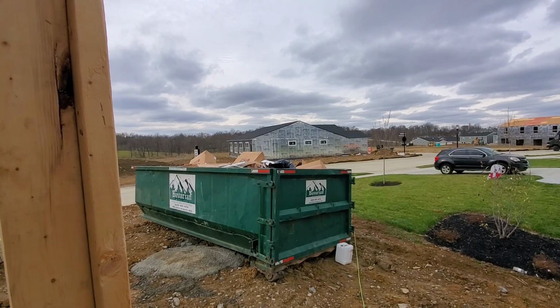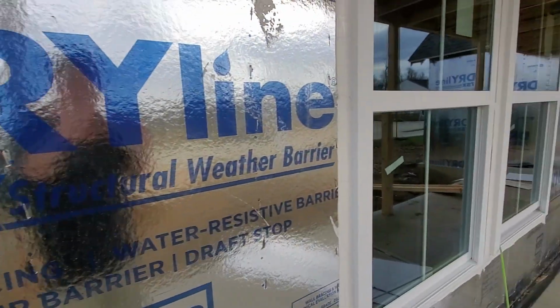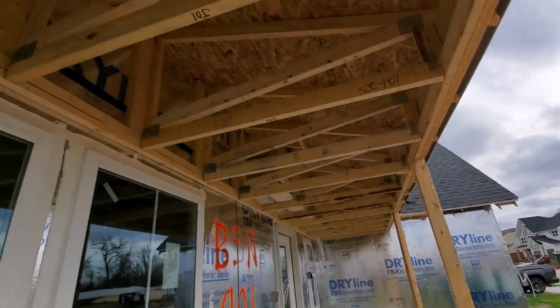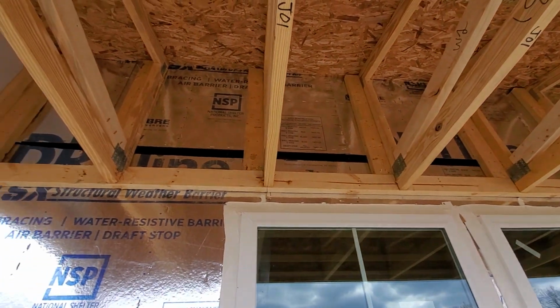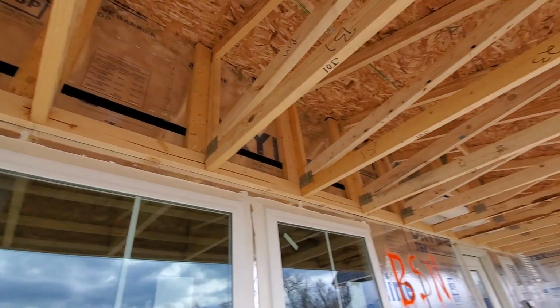This is that patio home. They got the roof on it now. Look at that. They got the windows in. They move fast, man. I tell you. Now that they had a full week after Thanksgiving, they moved real fast. You can see the dryer line going through the top there.